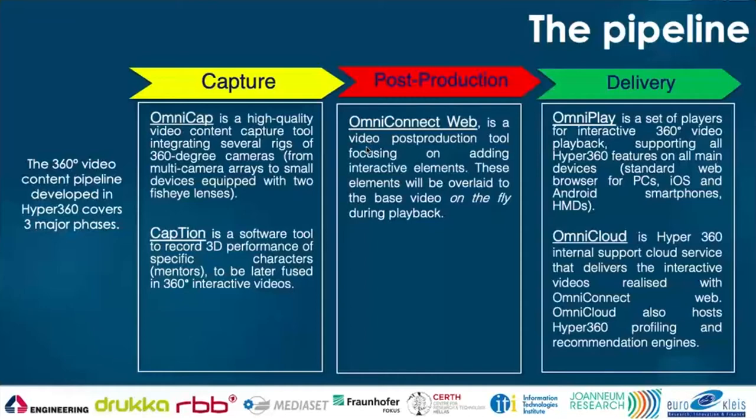Capture, post-production, and delivery are the 3 main phases of the project pipeline. The pipeline is realized by using our suite of software tools. These tools are integrated and can produce and deliver interactive videos to play on standard web browsers, smartphones like iOS and Android, and VR head-mounted displays, for example, Oculus Plus.